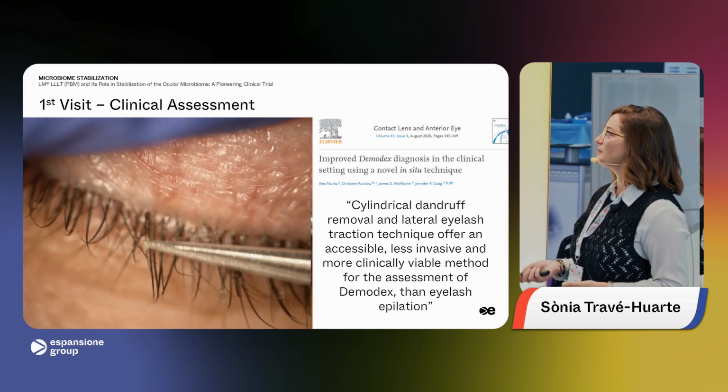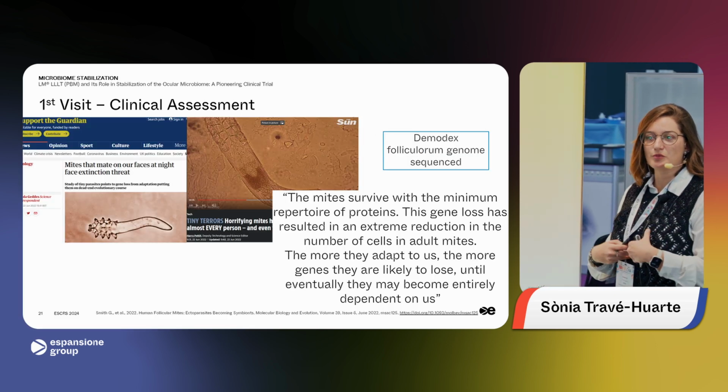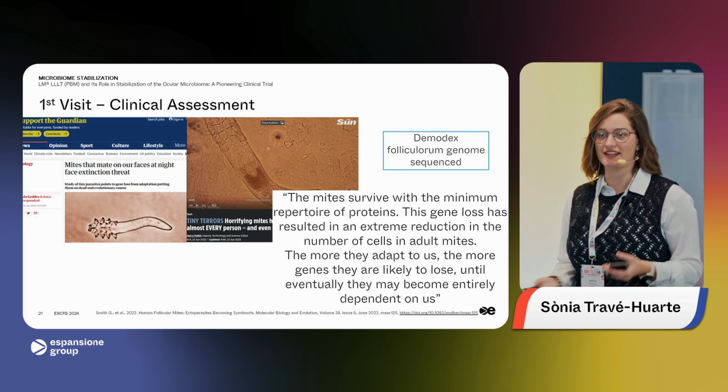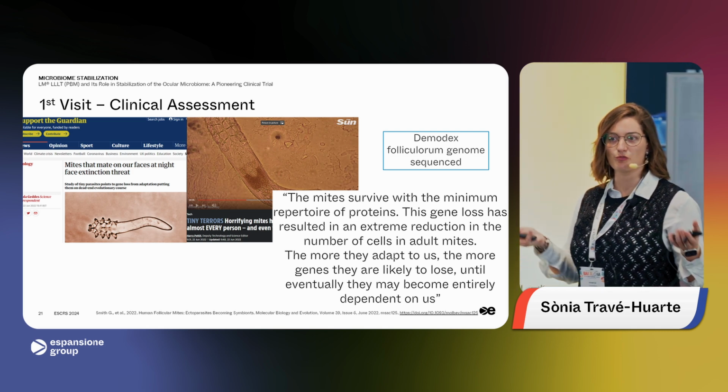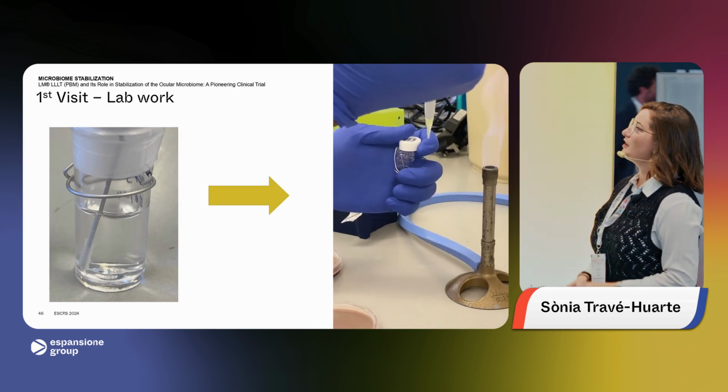So that's one of the things that we do. Also, because we know that Demodex now is becoming a bit more dependent on us, we need to understand what we are doing with them. We need to keep that microbiome in check. Now let's go into the lab work.